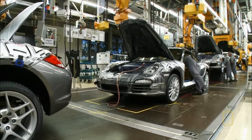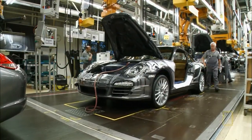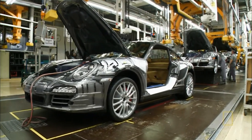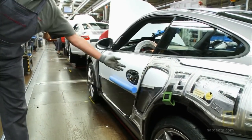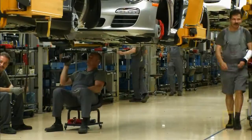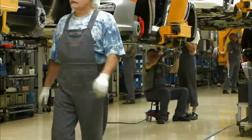Workers at each station have just over 5 minutes to complete their tasks before the next car moves into place. But as they work, the line does not stop. The line is moving continuously so the technicians can keep working and don't have to stop during the feed.